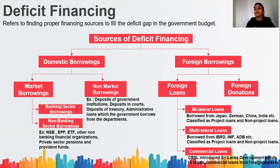Foreign borrowings can be a foreign loan or a foreign donation. Foreign loans, you have bilateral loans, multilateral loans, and commercial loans. Bilateral loans, we have taken from Japan, Germany, China, and India, and you can classify them as project loans and non-project loans. Multilateral loans, we have taken from IBRD, IMF, ADB Asian Development Bank, IMF International Monetary Fund. Okay, so again, these can be classified as project loans and non-project loans.